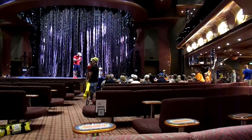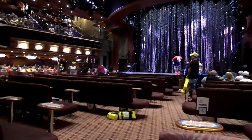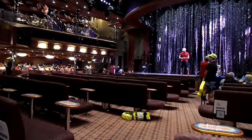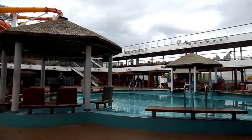Everybody's required to go to the muster drill, even if you're a seasoned cruiser. If you don't come, we'll track you down and drag you there, kicking and screaming. We did have a good cruise director on this ship, though. He helped make it a lot more interesting.